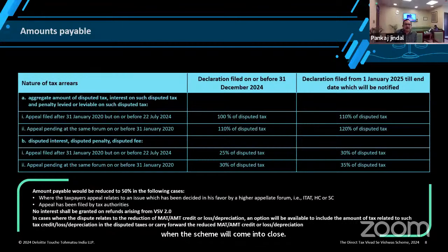So these are the four dates, and then in this table one can refer to the two distinctions in the nature of appellant. An appellant who was eligible to approach for DTVSV 2020, which means he filed the appeal before 31st January 2020, was eligible to come under VSV 1 but did not come, and continues to be at the same appellate forum as on 22nd July 2024 in respect of the same tax arrears, is called an old appellant. The new appellant is one who has filed his appeal after 31st January 2020, but on or before 22nd July 2024. So, old appellant and new appellant. Old appellant, in terms of where the appeal relates to tax arrears, is where there is a tax demand, then interest and penalty.